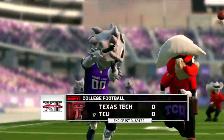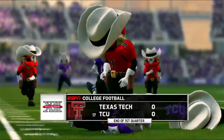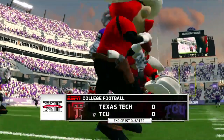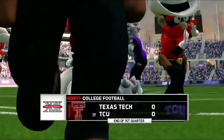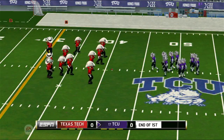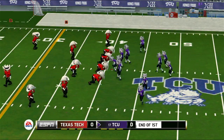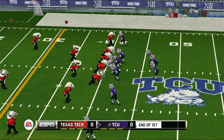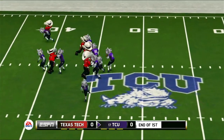Played one quarter. Still no score. Set to resume action here in quarter number two. Deadlocked after the first 15 minutes. Mike seven. Mike seven. Watch the run.